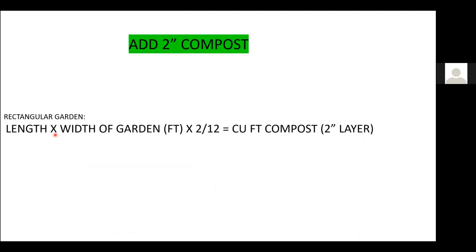Whichever soil you use before you do your planting, it's a good thing to add 2 inches of compost to it. Or you can just put a shovel full of compost into each planting hole. If you want to figure out how much compost you need, if you have a rectangular garden, you just take the length times the width of the garden in feet times 2 inches, which is 2/12 of a foot. And that lets you know how much compost you need to buy from Lowe's or Home Depot, or wherever you're going to be buying your compost if you don't have your own.